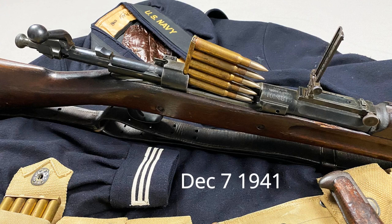During the first wave, 4 enemy planes were shot down by Army guns, but most of those guns were BARs and machine guns. The surprise attack left many battleships helpless as they couldn't use their 4-inch guns, and instead they had to rely on topside weapons, Browning automatic rifles, and Thompson machine guns.